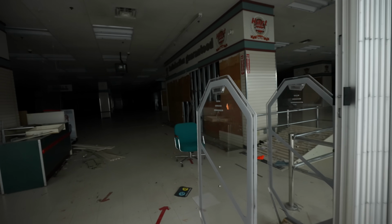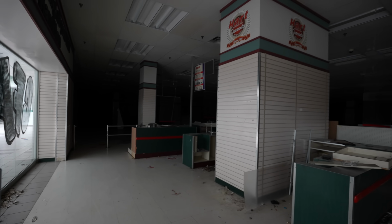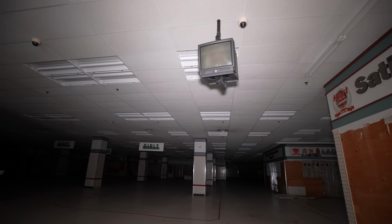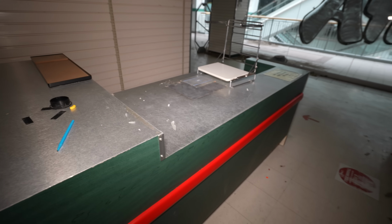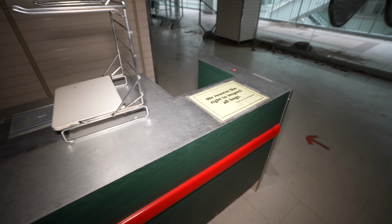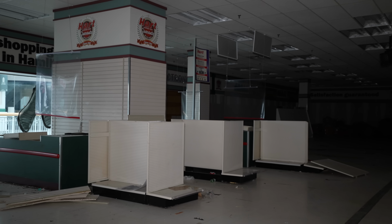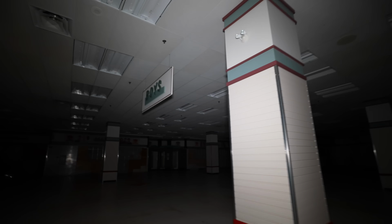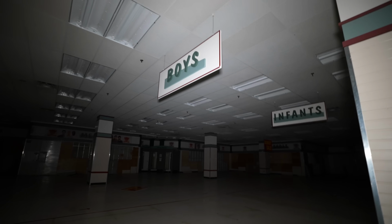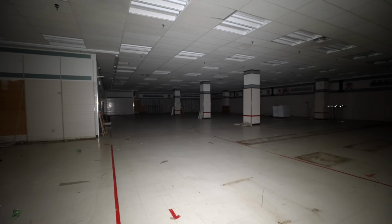So here is basically one of the only anchor stores left before it closed. It's the checkout aisles. Looks old. It's crazy that all these hanging signs are still here. They're definitely from a different era.